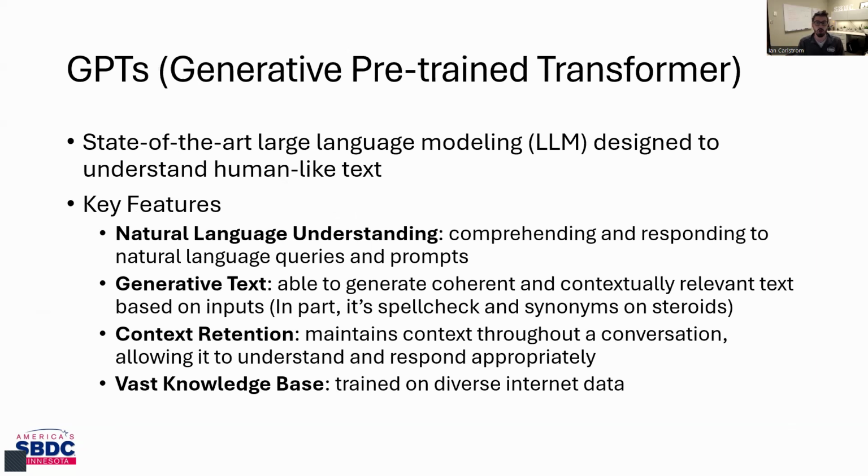And it's how these large language models are programmed to act like real humans. And so the key features are like its natural language understanding, which means that no matter if you're a PhD, a high schooler, or even an elementary schooler, you can talk to this in your natural tone, in your natural language, and it'll talk back to you in a way that you can understand.